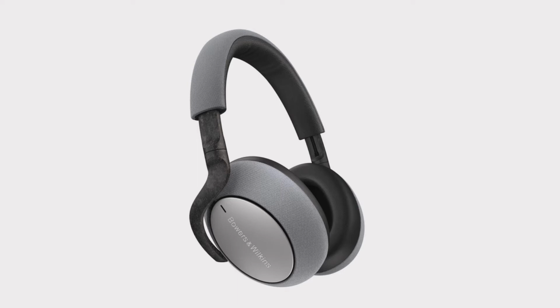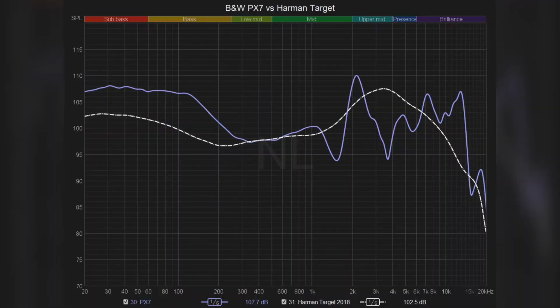The new models are more understated, trading the shiny metal cup arms for a carbon fiber composite that might feel a little less premium, but looks quite beautiful with a subtle marbling. The ear cups do still feature some metal, and this time around the ear pads are significantly more plush.